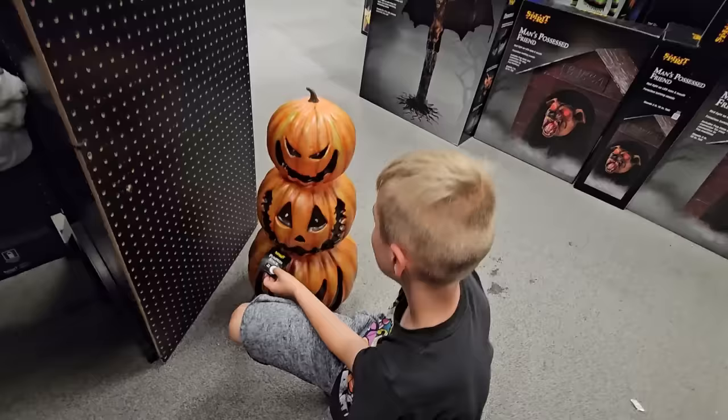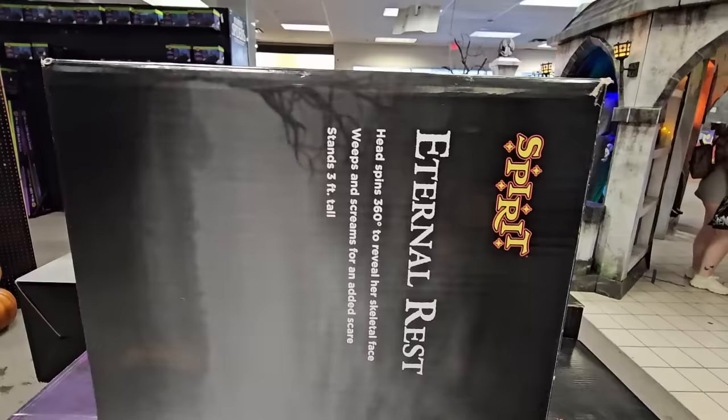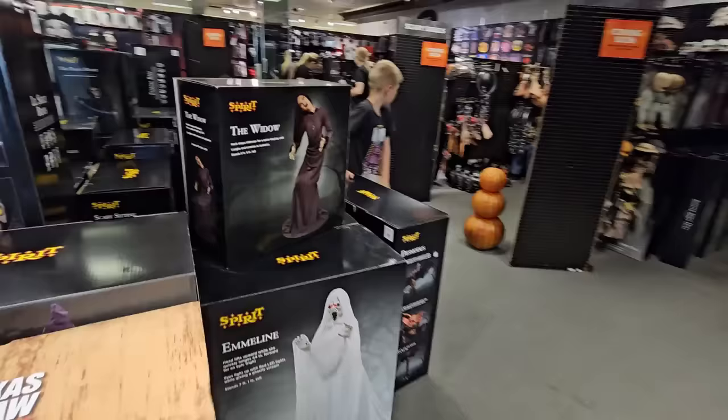I can't believe there's one Desmondus and it's for us. I'm so excited. Head, okay. So a head spins 360 degrees to reveal her skeleton face. But does it say over and over again or just once? Because both of them I've seen have gone crazy over and over again, like around and around. Max is guarding Desmondus. Ooh, look how small the widow's box is. The widow's box is really small. But look at Emmeline. Emmeline's awesome. Okay. Remember how big Paul Joseph is, he's like this big? Yeah. And then how small his box is. Yep, his box is tiny too. Just because he's little.